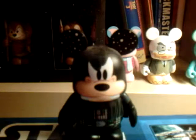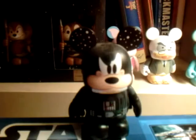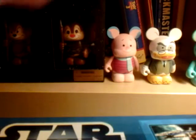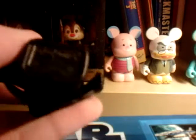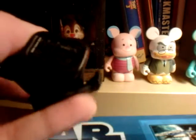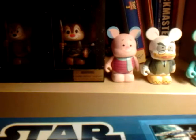Goofy Darth Vader, which I had to get. Got the stars in his ears and the cape. Also on the bottom, it doesn't come up on camera, it's got the little Imperial symbol.